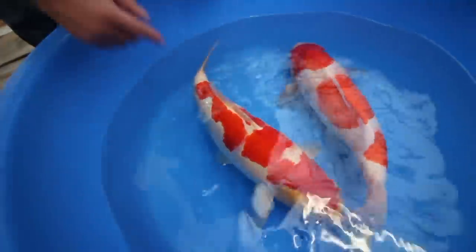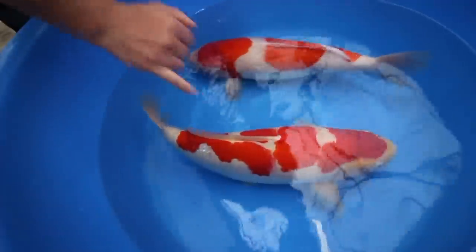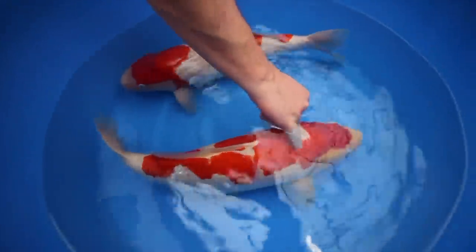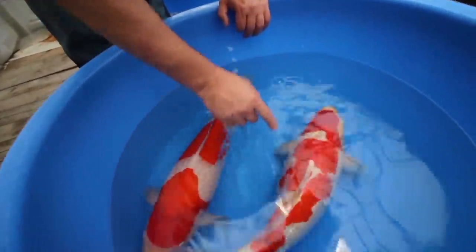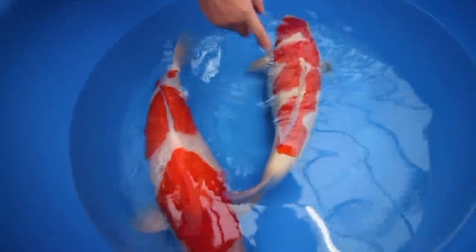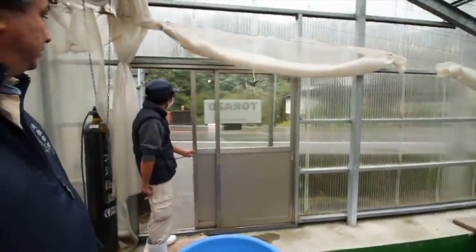The only thing for me, a little bit of pinning, that might not go away. Touching here, touching there. For koi shows, not for quality, right? Very close. Oh my god! It's raining. It's raining hard.